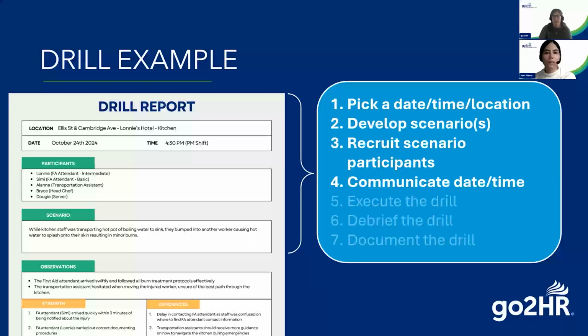Perfect. Before we go on to the next slide, we have a few questions that I think we can answer quickly. One is, can the drill report template that Simi is using be shared? Yes, we'll include that in the resources for sure. Another one is, if we have a restaurant at our hotel, do we need to complete separate drills for the restaurant, or is one drill enough for both the hotel and the restaurant? I would say separate drills for the two different locations. That would probably be best, because it would be most beneficial to the workers in each of those locations to have something within that location.